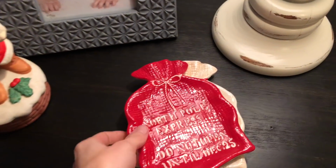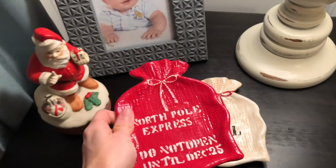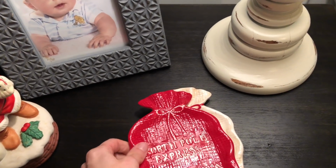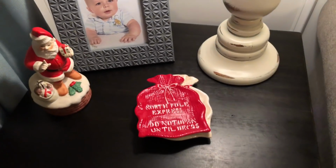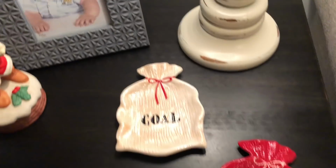And I have these two little dishes by Magenta. I still have the tags from TJ Maxx. I got these last year. My husband got them from TJ Maxx for me. I'll leave them here, and we actually use them for coasters.